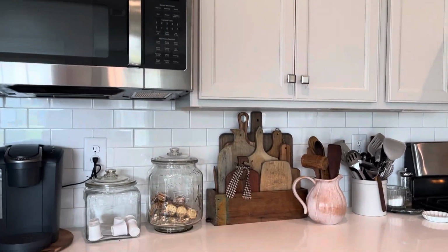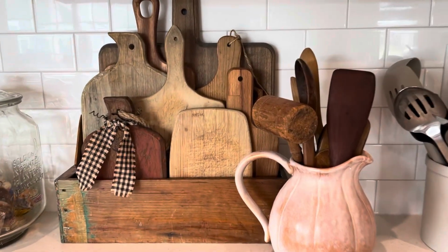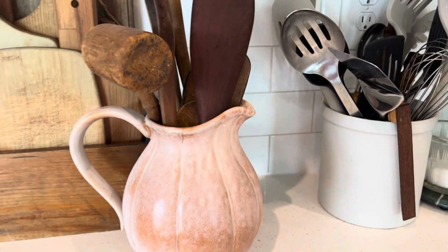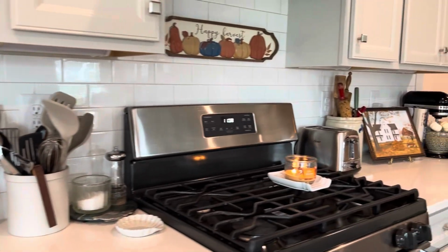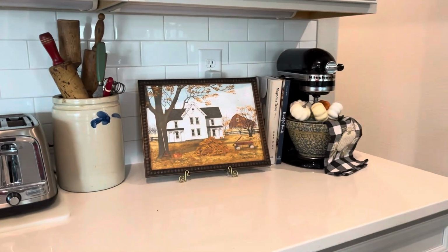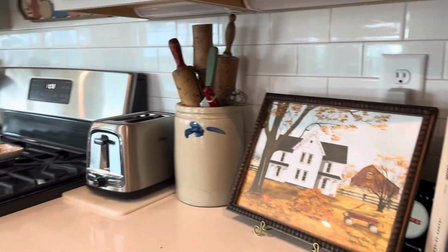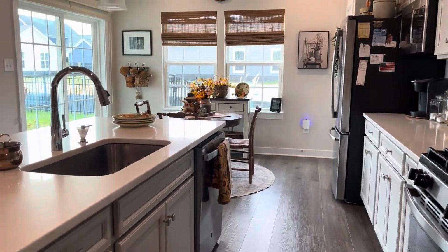On the kitchen counter, I have this old box that I bought at a vintage market and filled it with cutting boards. Some are new and some are old. And this picture that kind of looks like a pumpkin is one that I purchased at Kohl's and just filled it with some old utensils. This side of the counter, I added this picture that I bought from Kirkland's this year, and in these spongeware bowls I have on the mixer, I filled with pumpkins. Just a simple little touch.